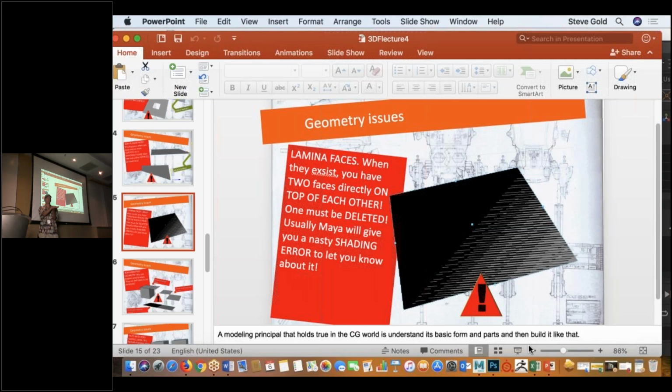Does that make sense? So you've got to think of each face of your polygon geometry almost like a leaf, you know, on a plant of some kind. They all need light. And if it's covered, it's a problem. Does that make sense? Okay, so we want to get those guys out in the light. And then again, you avoid this lamina faces issue.